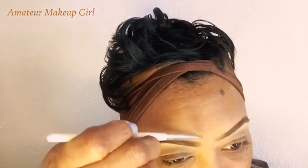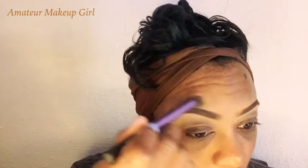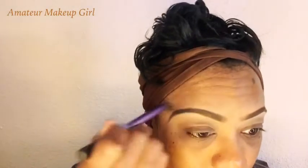So if you feel like it looks a little crazy like it does right there, I just go at an angle so it doesn't look unnatural. If that makes sense. So I'm going to take a little bit more of the concealer. Well, there's no more product on here, just a little bit. And then I'm going to take my fluffy brush and make sure that that's blended in well.